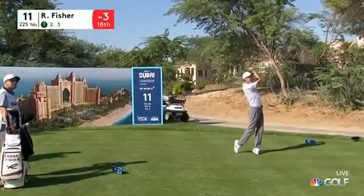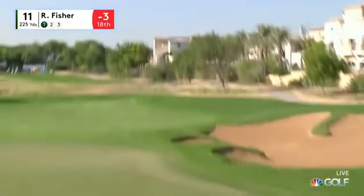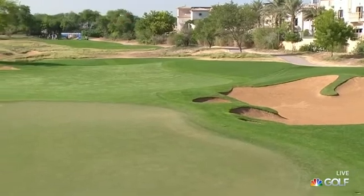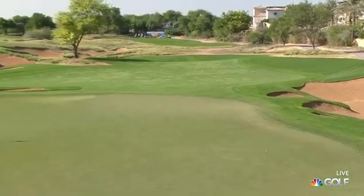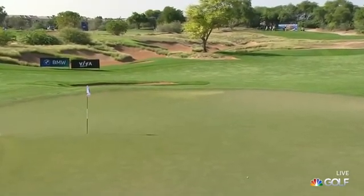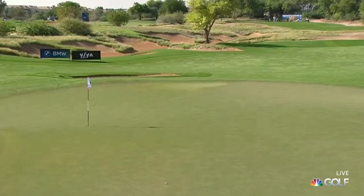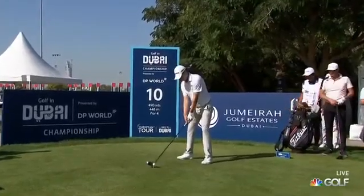Here's Fisher at 11. This another tough par 3. Pin right centre of this green. We got away with one there. That'll feed down nicely now. Very nicely. It's not a hole to be missed. I'd rather jump out of the plane. I'm sure you would as well.